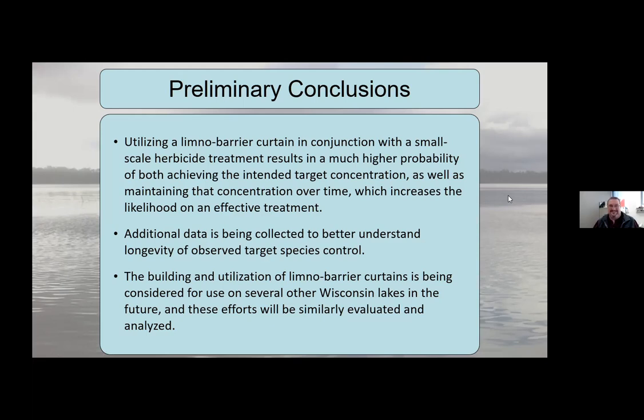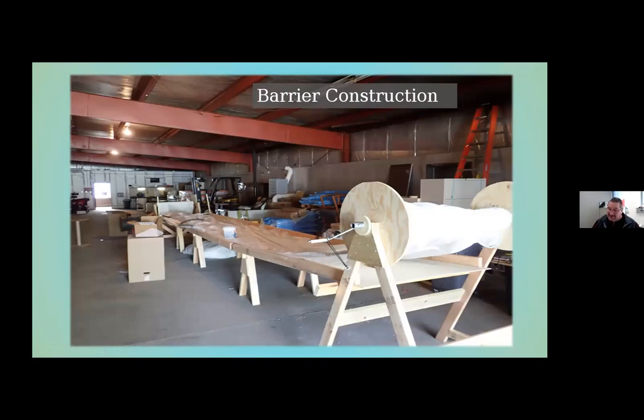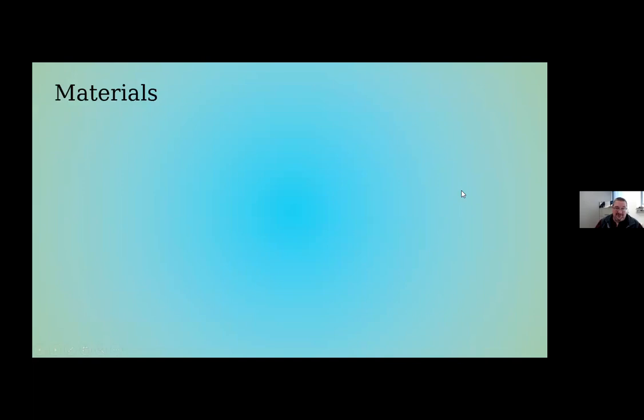Okay, so moving on here to the barrier construction. Based on the number of calls and emails I've been getting, this is kind of what a lot of people have been asking about, so we're going to jump into it quickly.